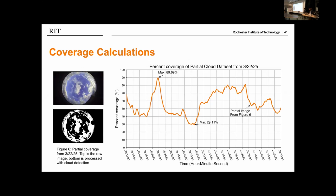This is a sample of one of those plots. This is of coverage over time. This is over a 2-hour span.